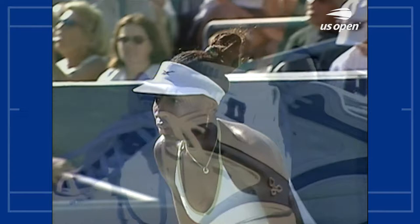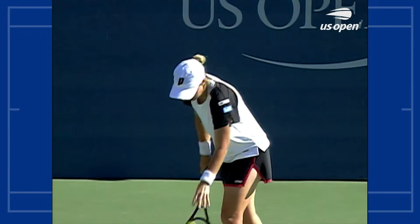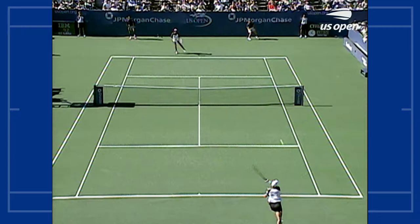See, what is that, a little tattoo? Is that a frog? Looked a little bit like it. Kermit the Frog? Kermit could serve better, though. Kermit had a good kick serve.